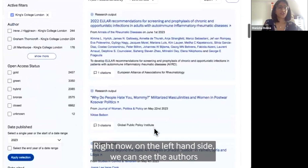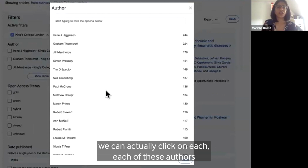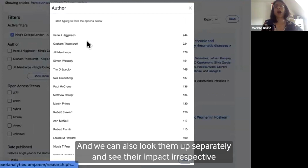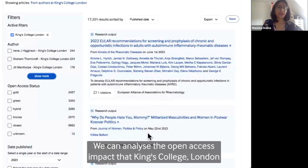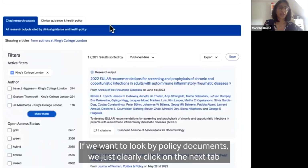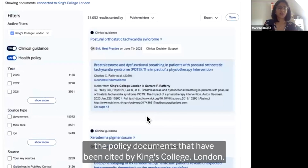Right now on the left-hand side we can see the authors who are having the most influence in healthcare policy and clinical guidance. We can click on each of these authors and analyze their individual impacts in their institution. We can also look them up separately and see their impact irrespective of where they have worked, and the types of policy documents they've been cited in. We can analyse the open access impact that King's College London is having with their articles and see where they have been cited. If we want to look by policy documents, we just click on the next tab and we can go further and examine the policy documents that have been cited by King's College London.